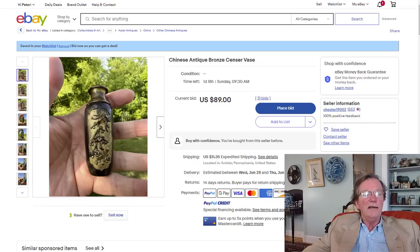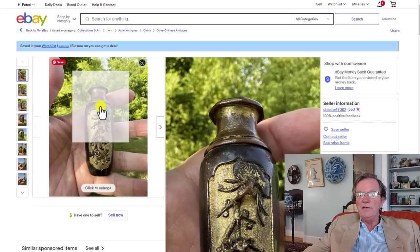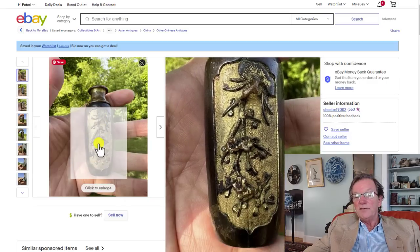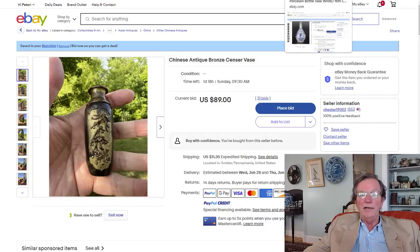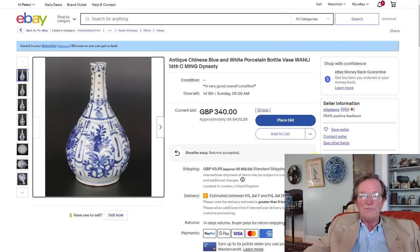This little bronze, like I said, probably 18th century, maybe older. Very attractive, and I think it's got a ways to go. I think it should probably bring $400 to $600, somewhere in that price range. But it's a beautiful little piece, and these miniatures are becoming increasingly popular, it seems. And this is a very fine one, and it's got some nice decoration incised into the body and all that good stuff. So check it out.